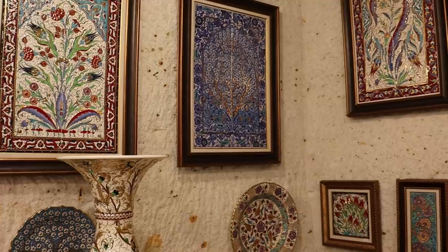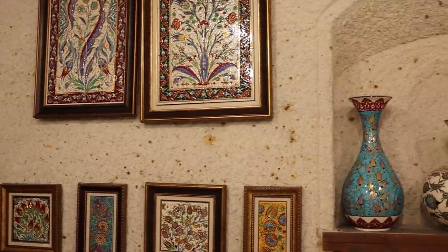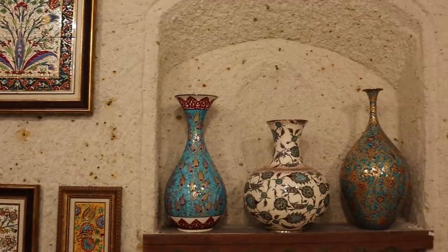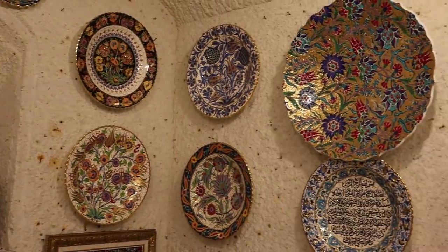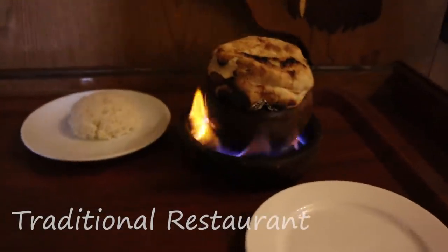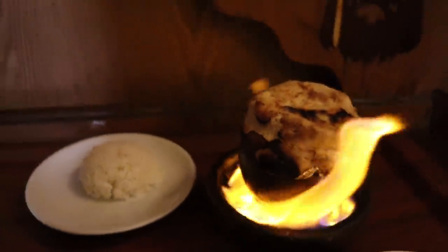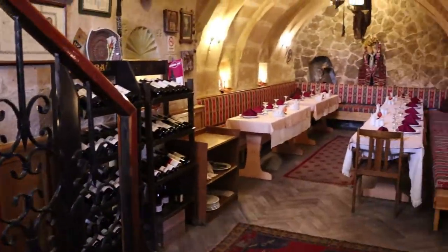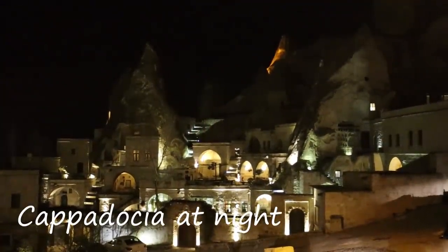Each of these factories has a gallery where you can see the finished products, and you can choose a piece from there, or you can order your own, which will be specifically created for you. Another incredible thing about Cappadocia is the food, which is super delicious, and the restaurants are very typical and very beautifully decorated. I also really enjoy the fairy chimneys at night, which are lit up beautifully.